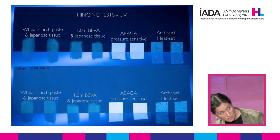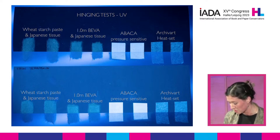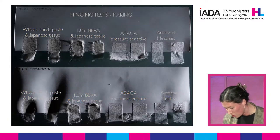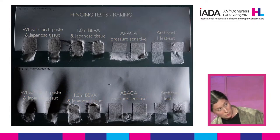Abaca, over here, is a pressure-sensitive tape used by framers for hinging photographic prints and appears to contain optical brighteners, so it will be interesting to see if these chemicals impact the sheet over time, since plastics can absorb issues from contact materials. Even at a low concentration, the wheat starch paste caused severe deformations, and even more so in the thin sheet, as you can see on the left.